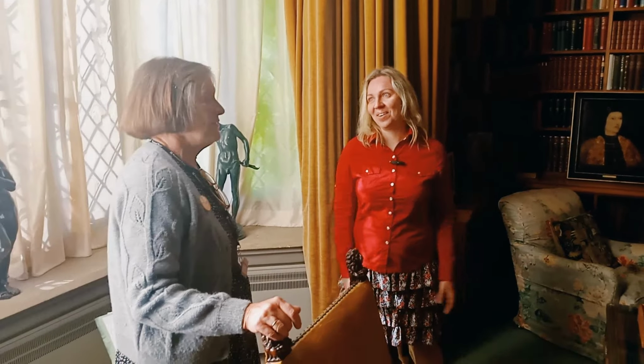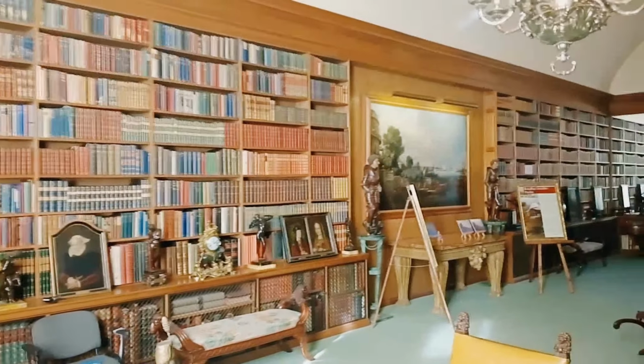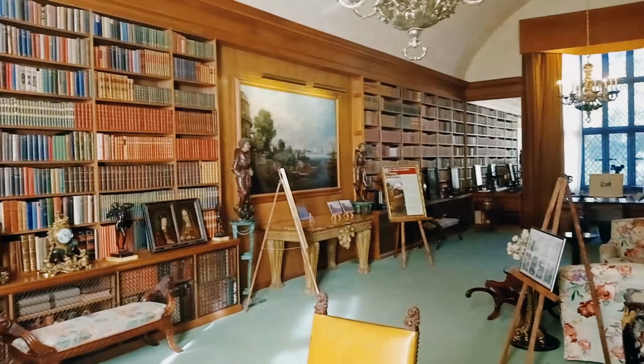Would you say he loved reading? He loved reading. It's a real mix of books. And in each room, even his bedroom, has a little bookshelf.